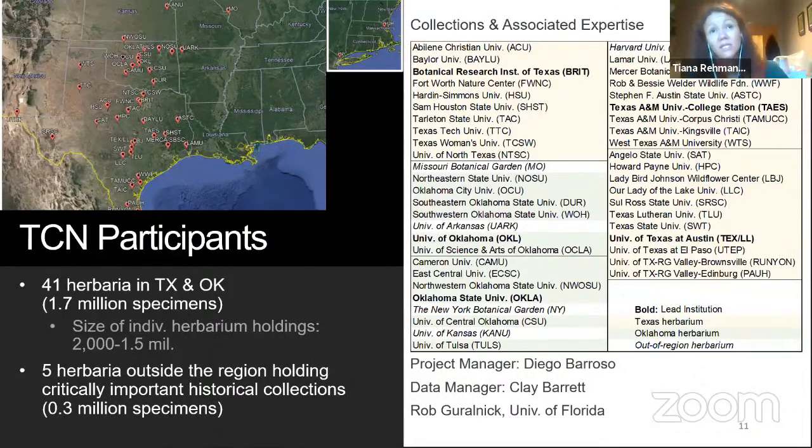So this is a list of all the herbaria in Texas and Oklahoma, and some from out of the 2-state region, that are part of this grant, that have committed to digitizing their Texas and Oklahoma collections. Like St. Edward's, there are a few institutions that have been added to this. There are quite a few institutions where we haven't even started the process of digitization because of COVID. You'll see that they're in these little squares, and there's a bolded institution listed in each one of these shapes, and that is the institution that's managing the efforts of the rest of the names in there.